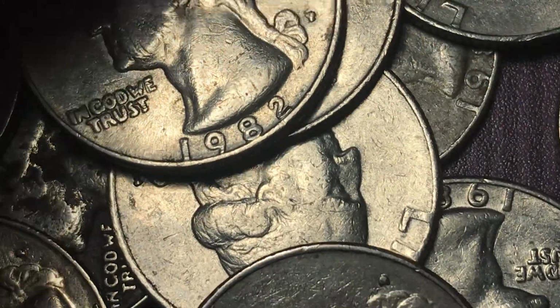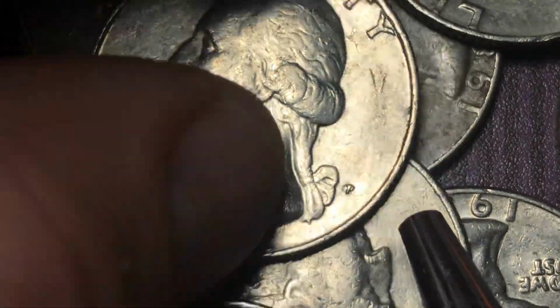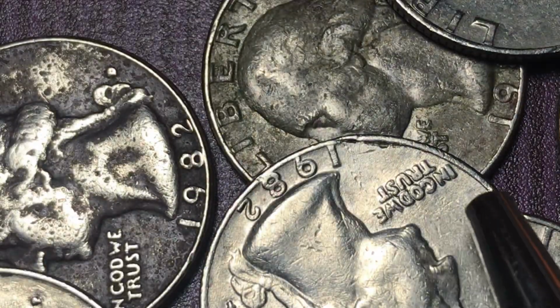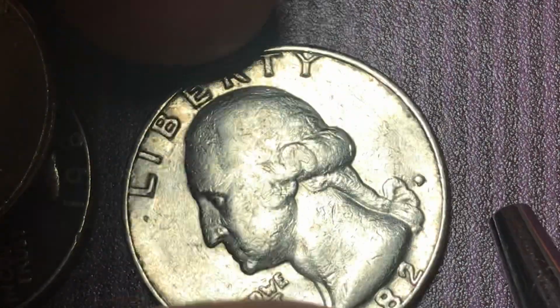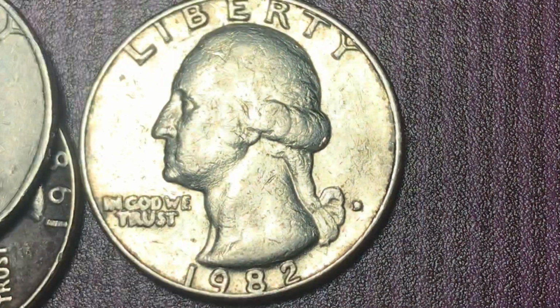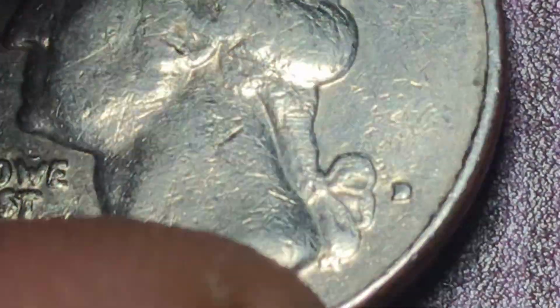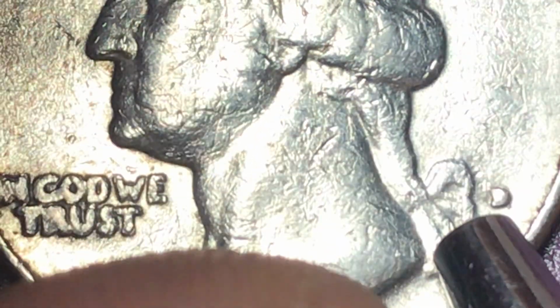However, the cool part is to look at these mint marks. So there's a P, there's a P, there's a P, and we get all different kinds of P's. Let's see if we can find another. Here's a P, there's a P. Lots of Philadelphia coins, and I don't know if that's because we're in the East, but and that, my friends, is a D. Now that's one of the oddest looking Ds we've ever seen.